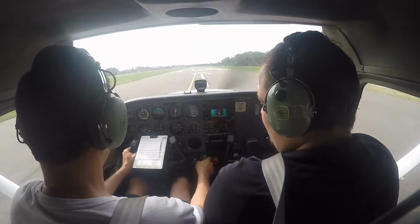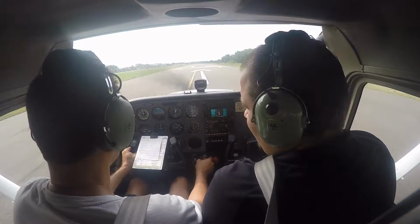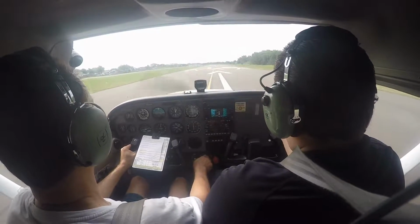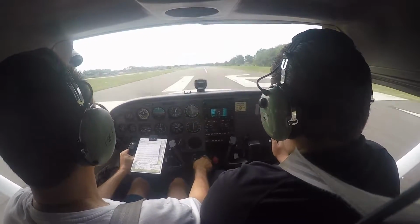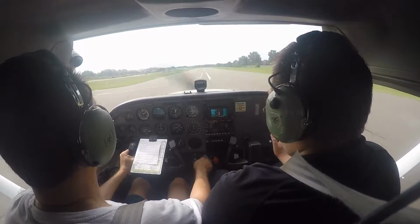Alright, there you go. Power to 2000. Check everything again, all green. Everything green. Good, full power. Brakes, heels, release. Full power to the floor. Keep on center line. You'll feel this start to push back. Airspeed's alive. Just hold it right there until you get to 55.